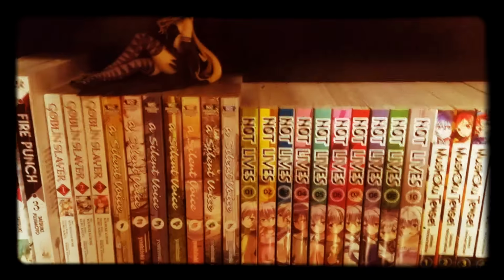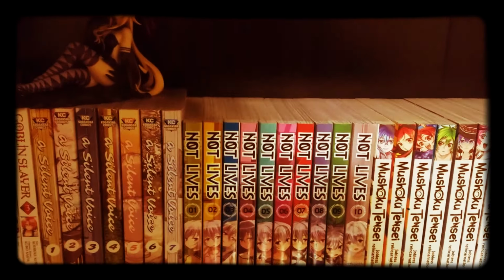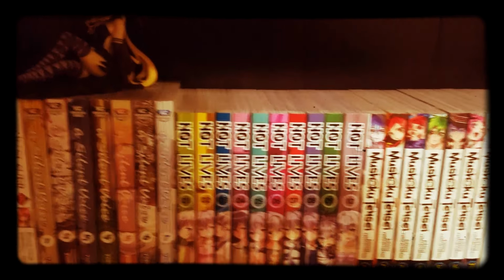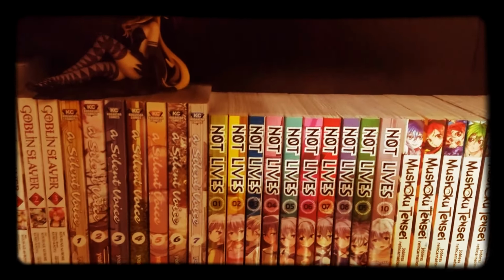But if you want physical manga, look for your deals. My favorite place is Half Price Books. Half Price Books is really good for older manga. If you want to look for older manga, check out a Half Price Books or a secondhand store.